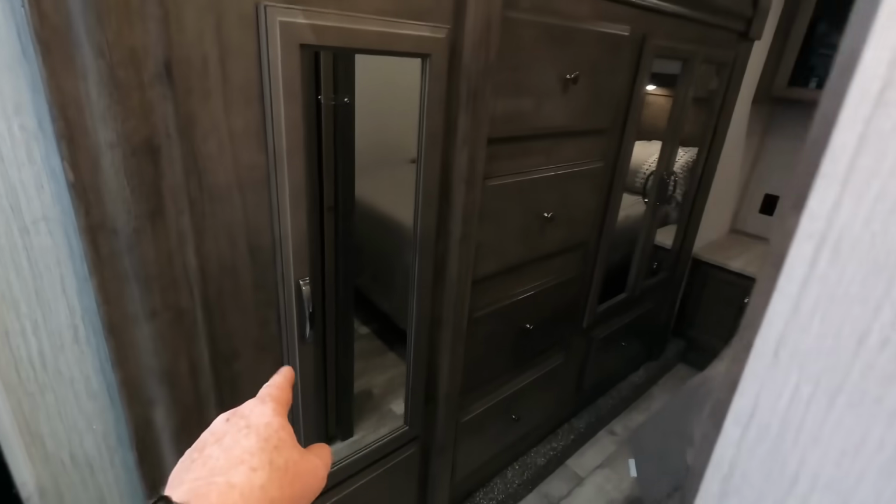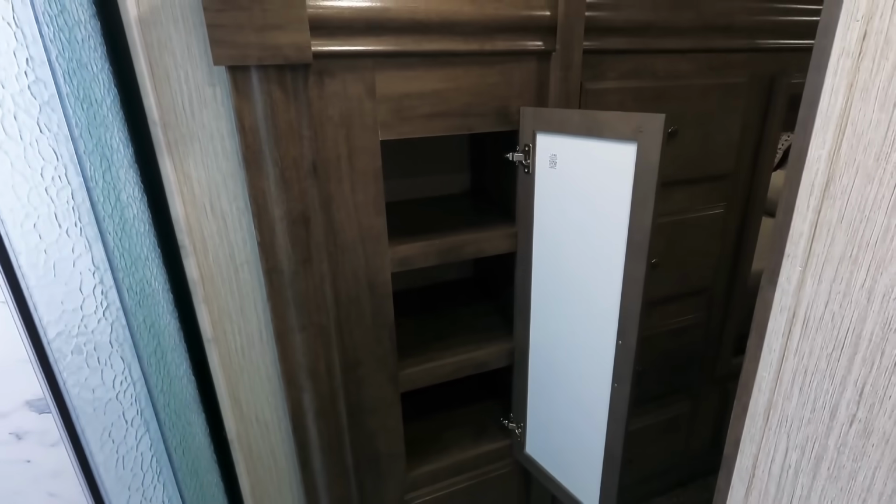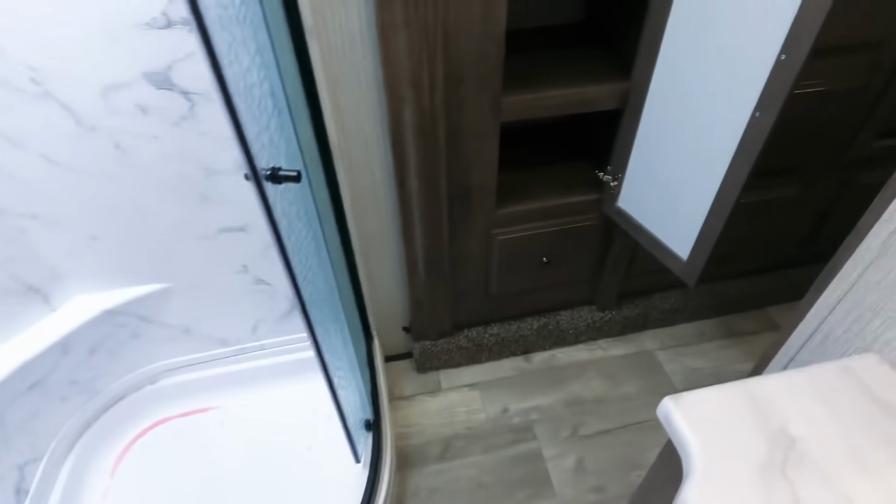But you do in fact have a decent amount of storage space. Again, continuing right where the sliding style door is at, you have additional cabinets there with 1 pull-out drawer here with those slam latches again.